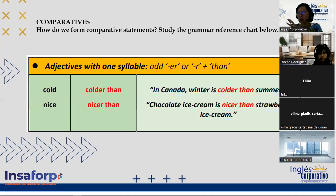So we also have some rules and we were mentioning them last week, right? The first one says adjectives with one syllable. I was saying we call them in Spanish monosílabos. Recordemos que no estamos hablando de verbos, so no verbs, right? We're talking about adjectives. If the adjective is a one-syllable adjective, or un adjetivo monosílabo, all we have to do is add er or r. Okay, ¿por qué a veces R, teacher? Porque si termina en E, solo necesitamos agregar la R, right?